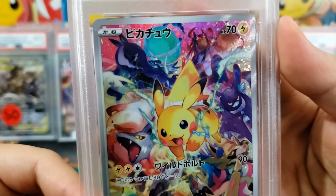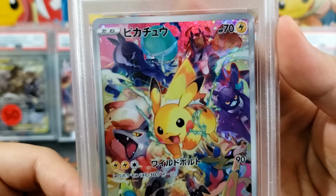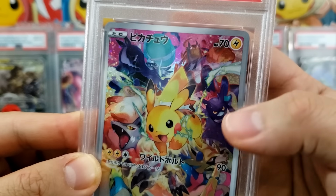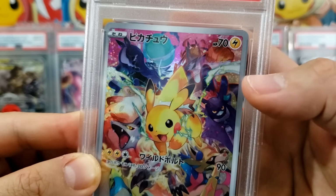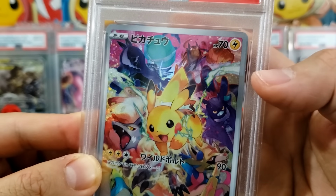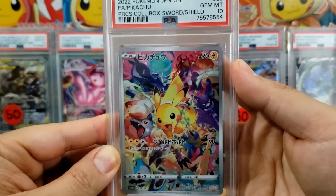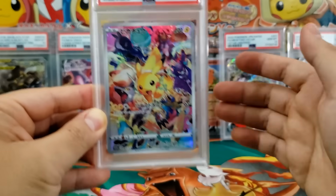We do have this card inside of the Crown Zenith set, but the Japanese version is completely different. The holo pattern on the Japanese card is so much more detailed. I absolutely love this card, so I had to pick it up. It's a gorgeous looking card, and I'm going to display this card really proudly.